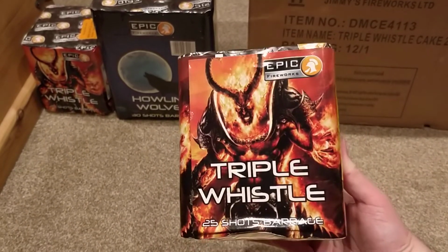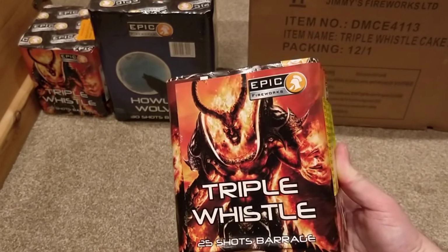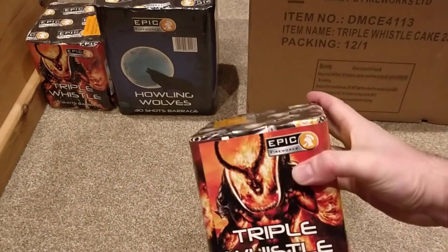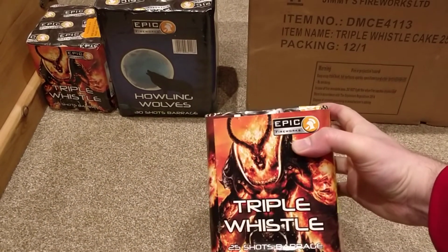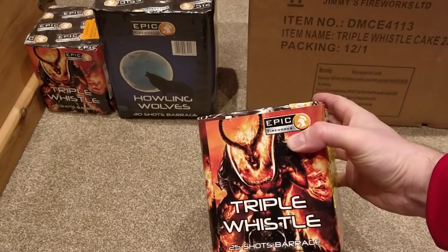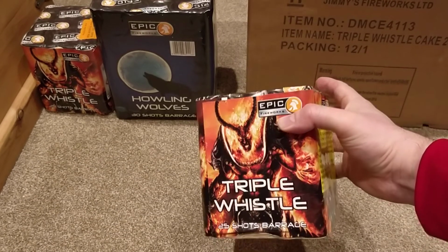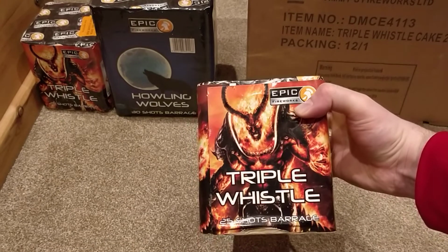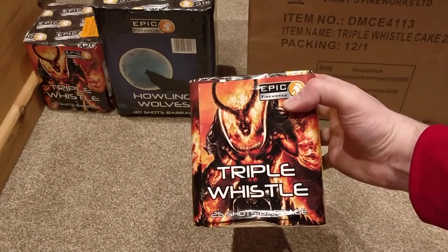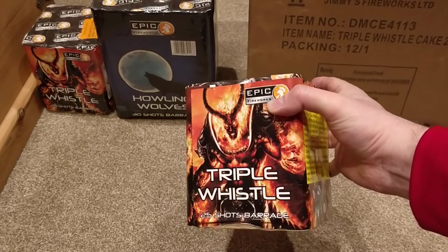The only thing to note, I did fire one of these for bonfire night, and the wind caught it quite badly, to the point where it caught fire afterwards, but a lot of the other cakes did too, to be honest. I think it's just the wind effect, but that one noticeably did stay smouldering for a while afterwards. But it should be fine this time. I know the weather forecast coming up to my birthday is looking favourable, so it's low winds, so hopefully I won't have the same issue as I did over bonfire night.